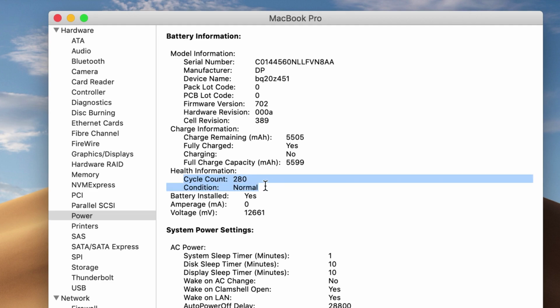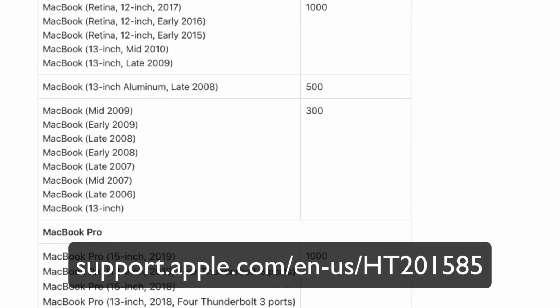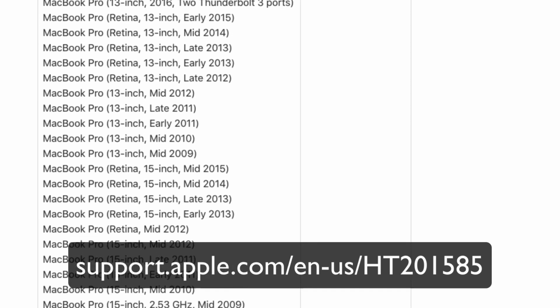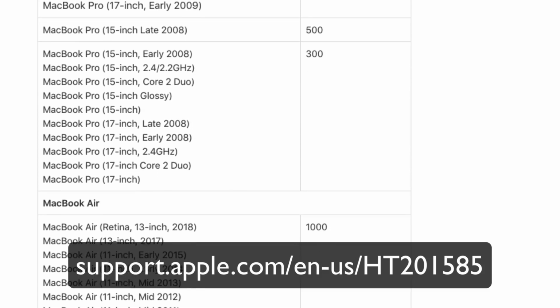But you want to check Apple's website, and it shows you the expected cycle counts for the batteries, and you can see how far along the battery is. So you have to factor that in. If it's a $200 battery and it's halfway through its life, you have to think, well, it should be worth $100 less than if it had a new battery.